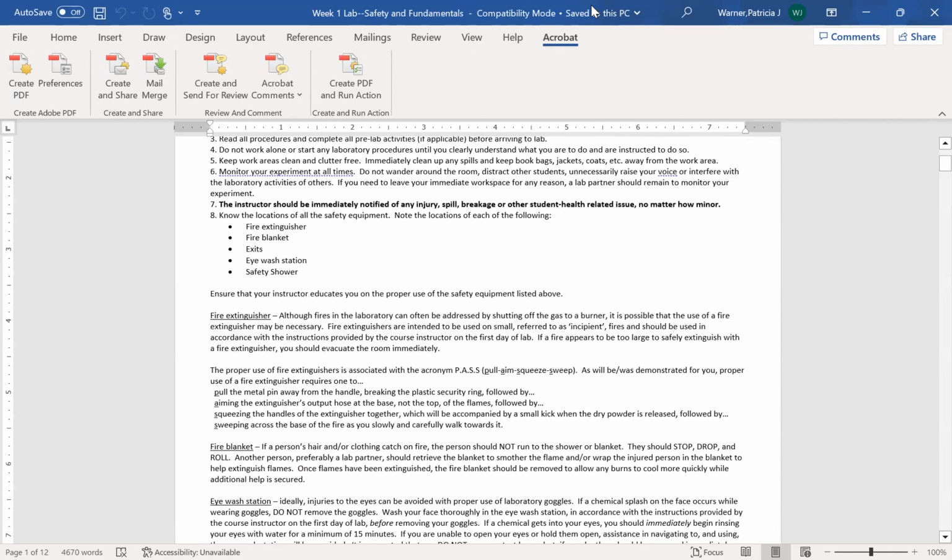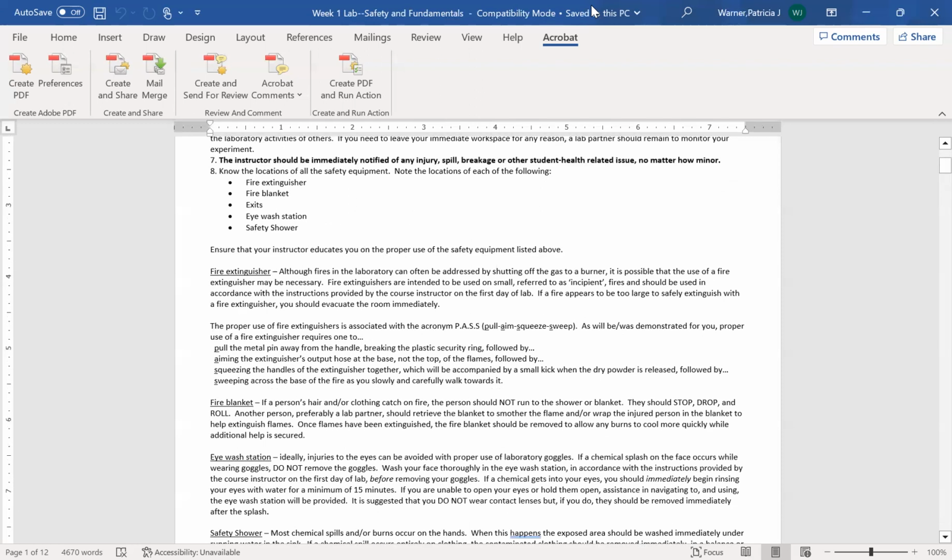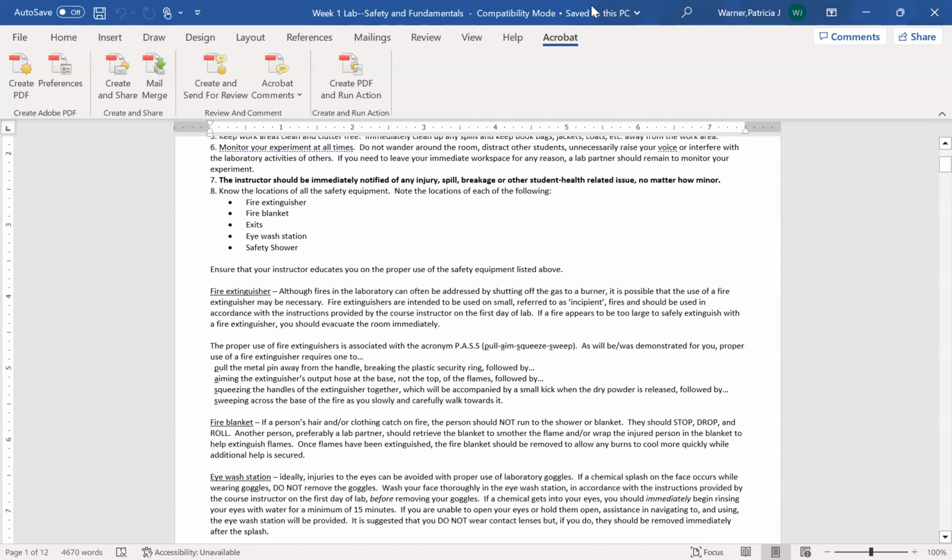Item number seven, you should notify the instructor immediately of any injury, spill, breakage, or health-related issue, no matter how minor, because some of those things I have to follow up on and do paperwork. If you do break something, I'm sure it mentions it later, ask the TA or the lab instructor to handle that because a breakage is not paperwork. A cut is paperwork. So we can pick up your mess for you.